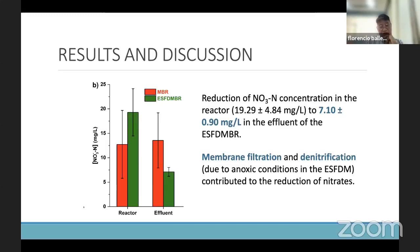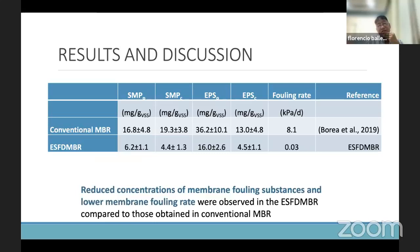So this also lists the other parameters related to the microbial consortia, and these are the SMPs, EPS, and the fouling rate. The reduced concentration of membrane fouling substances and lower membrane fouling rate have been observed in our present setup compared to the ones of MBR that's reported in literature.